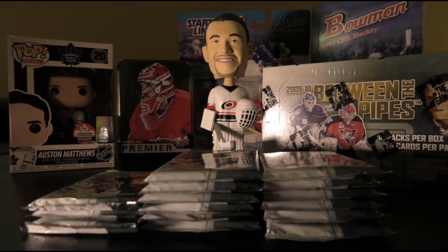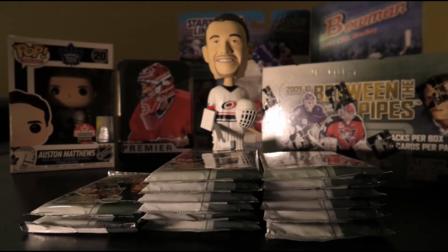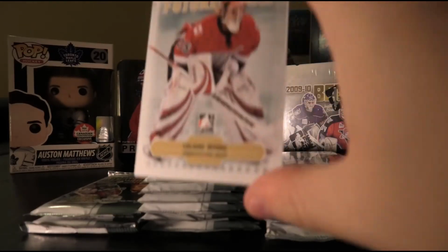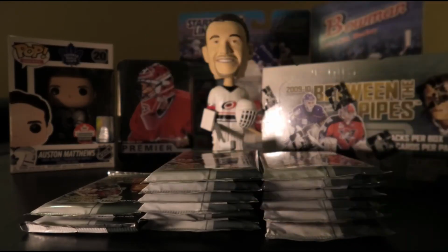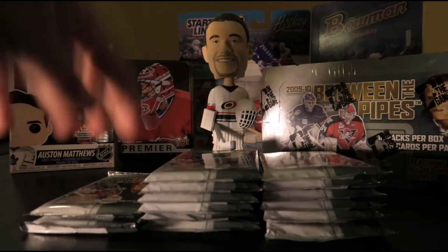Turk Broda and Gilles Villemeur. The creepy goalie mask. Let's continue on. Jamie Tucker, Maxime Clément, Peter DeSalvo, Leyland Irving, former first-round pick, played about 10 games or so with the Calgary Flames, Ryan Miller, Pete Peters, Mike Curran, WHA, and Bunny Larocque, Michel Bunny Larocque.